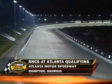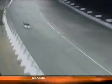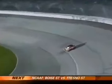Of NASCAR NEXTEL Cup qualifying for the Bud Pole, along with Andy Petree, Rusty Wallace, and our special guest, Carl Edwards. I'm Jerry Punch. Glad to have you with us.